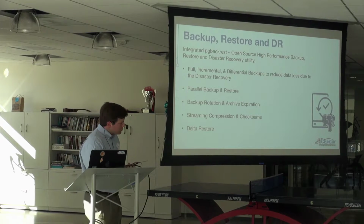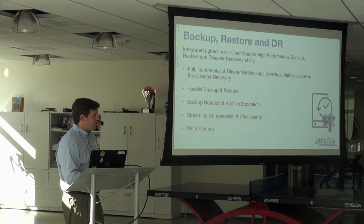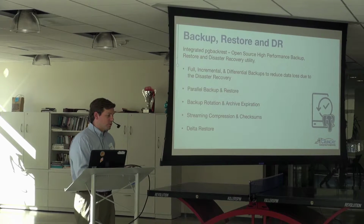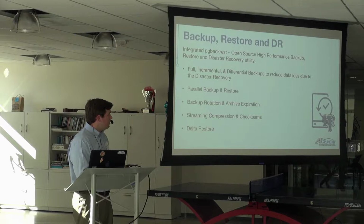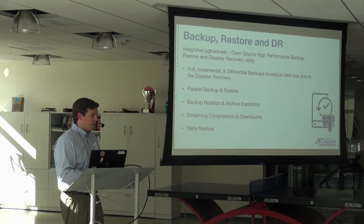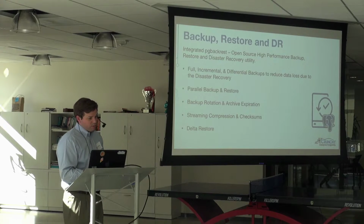From a backup and restore perspective, we use a tool called pgBackRest. For those who are familiar with Postgres, it may be a familiar tool, but it's a completely open source, high performance backup and restore capability authored by one of our colleagues. The primary author is a colleague, David Steele. It gives you a lot of functionality from a backup and restore perspective: full, incremental, and differential backups, and parallel backup and restore for high performance. It was originally developed to address issues with backing up very large Postgres databases, so there's a lot of feature-rich capability that comes with pgBackRest.